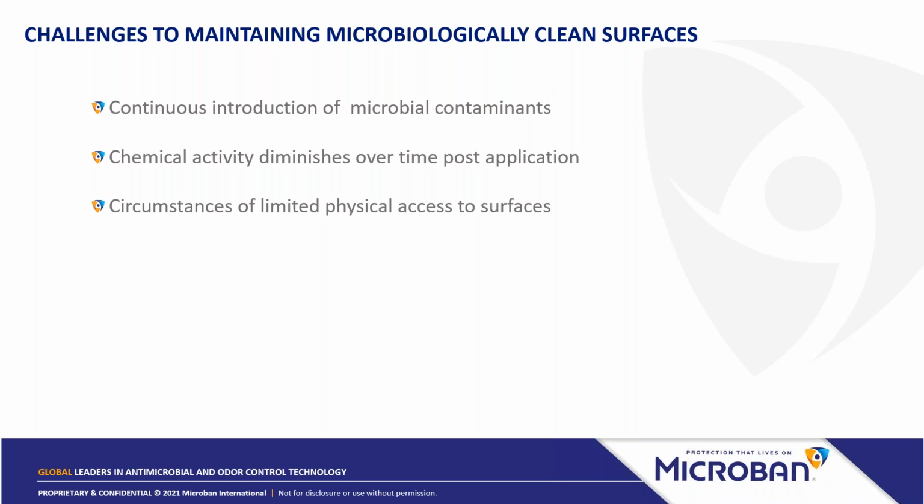Chemical activity diminishes over time post-application. Cleaners, sanitizers, and disinfectants that are not residual, their antimicrobial activity will diminish over time. There are limitations to conditions under which some chemicals perform. For example, hypochlorite in your bleach over time will deteriorate, and in the presence of high levels of organic matter, you'll find the bleach is no longer having that killing action.